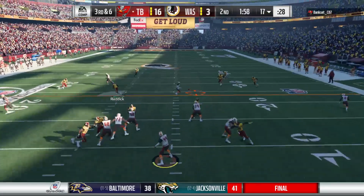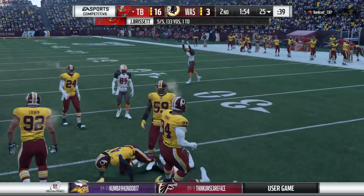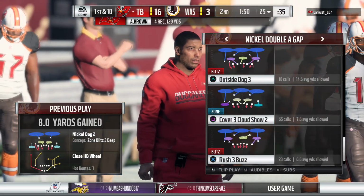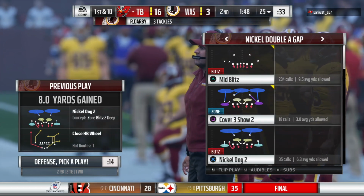On third down, Brissett. This will be caught by Brown. And he's able to get the first here as he's taken down at the 25. It's an 8-yard pickup and leads to a new set of downs.